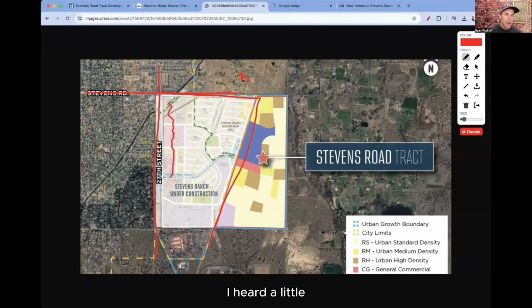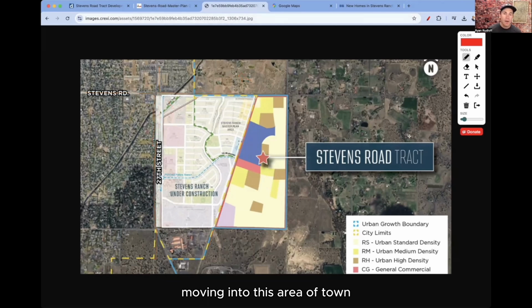Eventually, I heard a rumor that this road is going to be widened, and we're going to have maybe dual lanes going both north and south. That's something we would need, especially with the volume of people that will be moving into this area of town over the next several years. But you've got the key here.